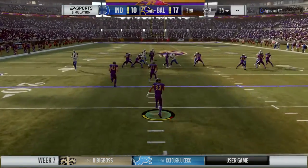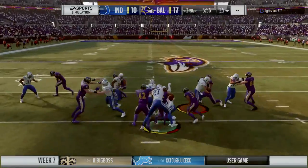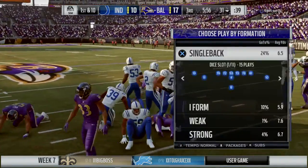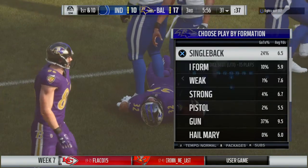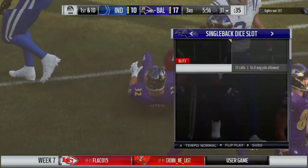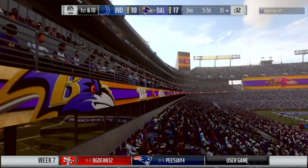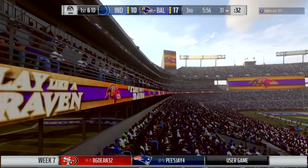This is taken at the 3. And nice work on the return as they'll start their drive just past the 30-yard line. Out come the Ravens now. They'll go on offense first here in this third quarter. They have the lead now. They'll be looking for some separation here as we begin the third quarter.